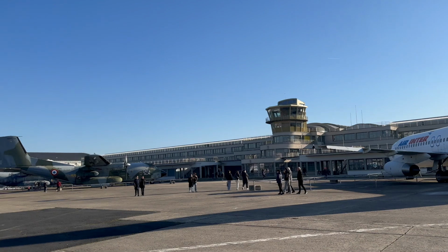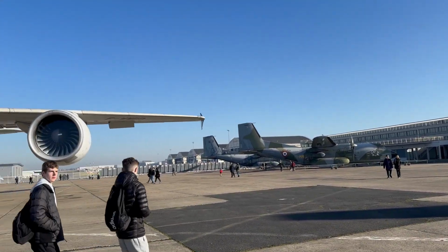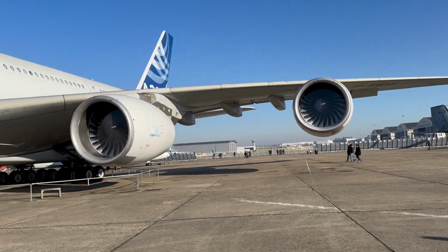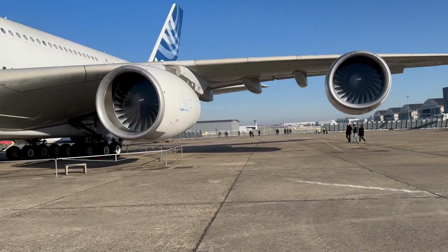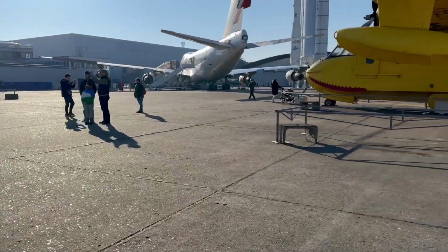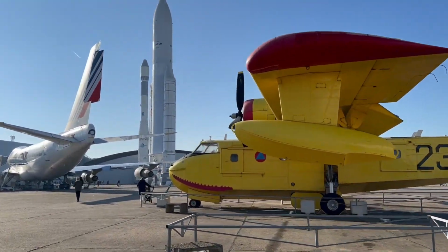But what I like the most about this museum is walking on the tarmac. And there, on the tarmac, you can get inside a Boeing 747, the jumbo jet, and this is a plane that revolutionized air transport. I love seeing the inside of it. You even see a box carrying animals and a car.